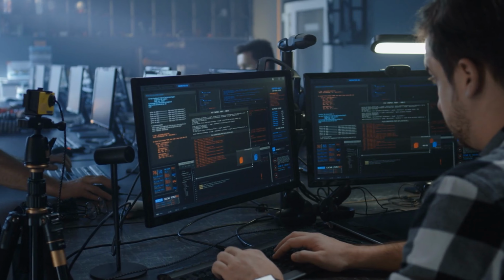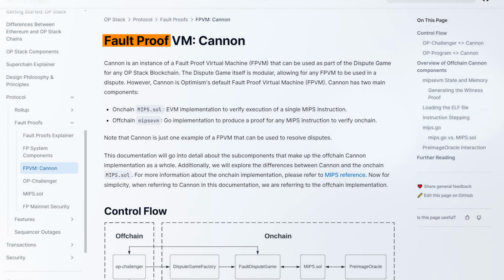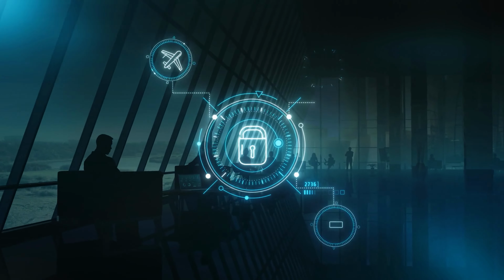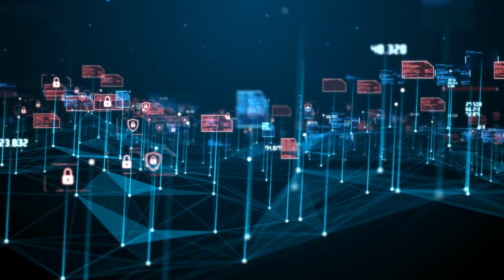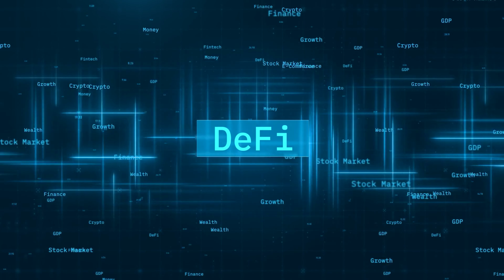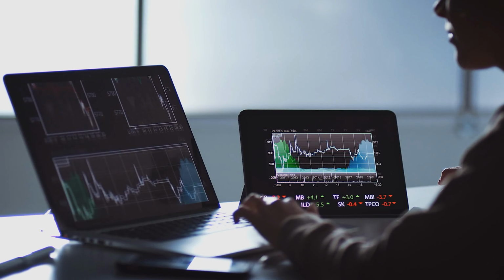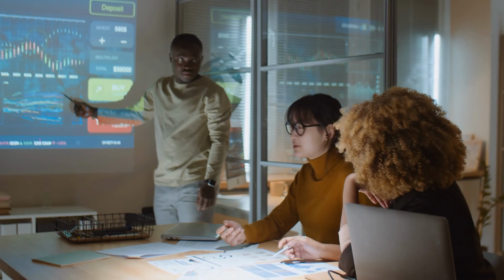Optimism's architecture also includes a nifty feature called the Canon Fault Proof, or simply Canon. What's this, you ask? Well, Canon acts as a safety net, ensuring that if anything goes wrong with the sequencer, users can still withdraw their funds back to Ethereum. What's more, as Optimism continues to evolve, the team is working on decentralizing the sequencer and introducing new sequencers to the network.